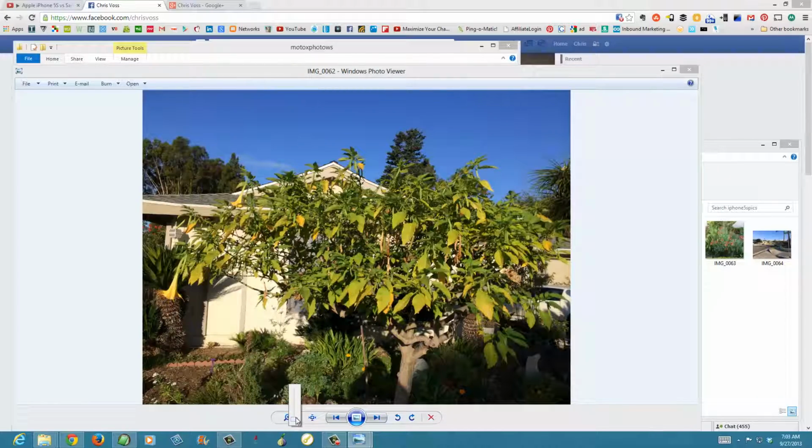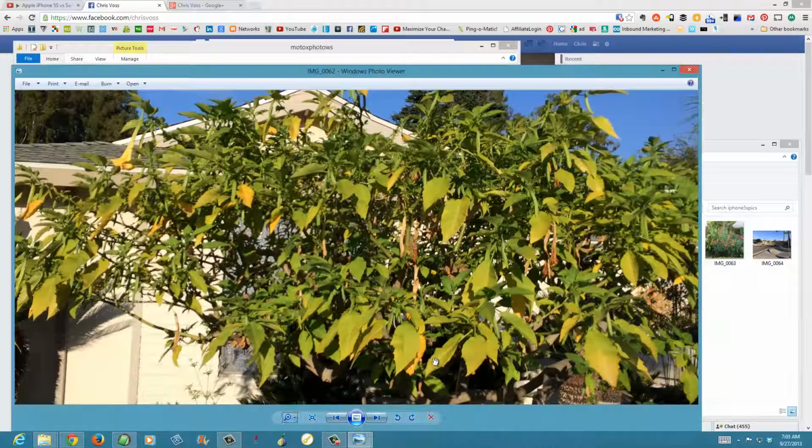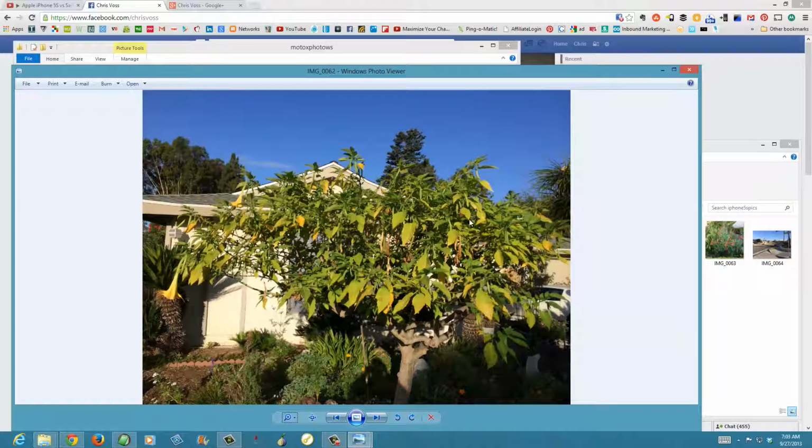Let's try and zoom in and see if that corrects the problem. Even if you zoom in, it doesn't correct the problem. It's just blown out. So either we have an iPhone that has a whole lot of yellow being added to it and manipulation of the camera and the software. It's supposed to be ultra pixels, which make the pixels bigger. And maybe because the pixels are bigger, the definition isn't quite as high. So that may very well be the case.